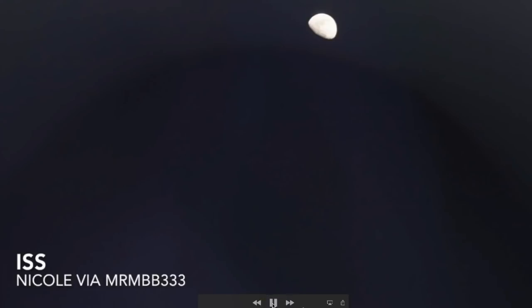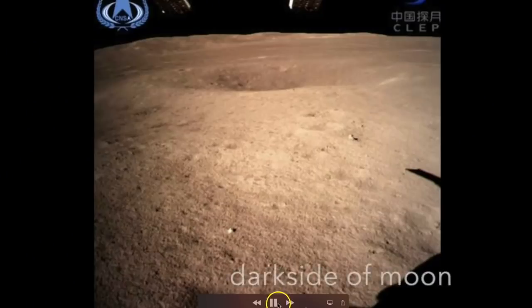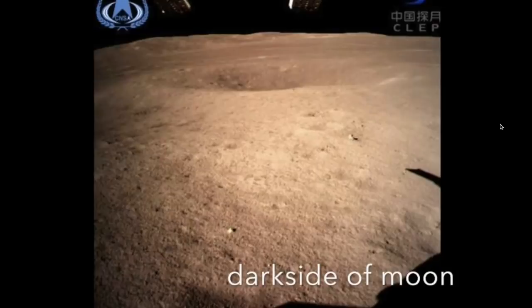Much like the photograph that we're about to see here next from the dark side of the moon. I've seen this photograph going around for the last couple of days, and I haven't seen anything mentioned about this photograph that was sent back from the Chinese Space Agency, as they did make a successful landing on the dark side of the moon. And maybe it's just because this is a color photograph of the moon, but the moon, to me, looks brown.